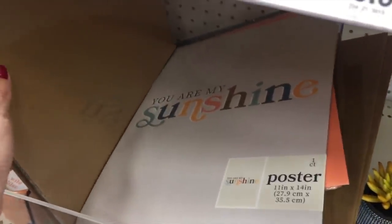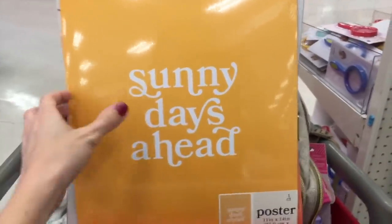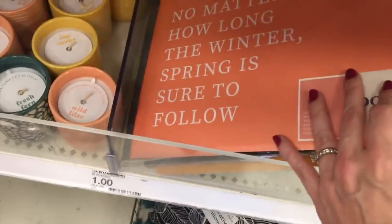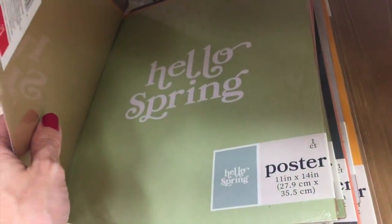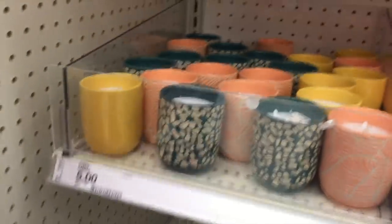All the noises here, I'm going crazy. Okay, that on top of a fussy baby who's literally fighting everything in life. Okay, we're doing our best. No matter how long the winter is, the spring is sure to follow. No rain, no flowers. Meredith is literally freaking out on my body. Hello, spring.